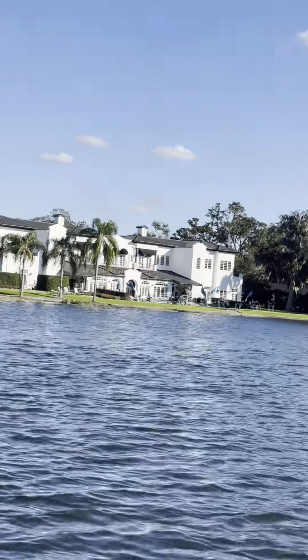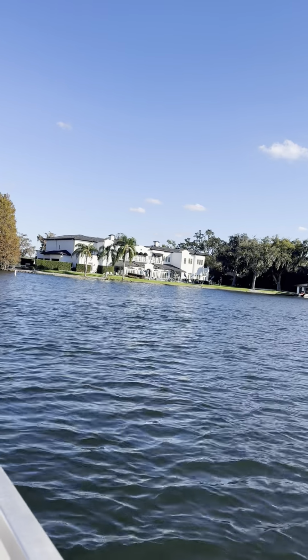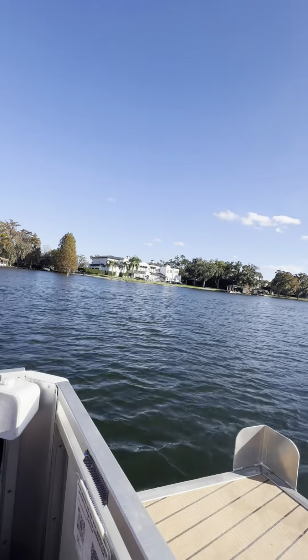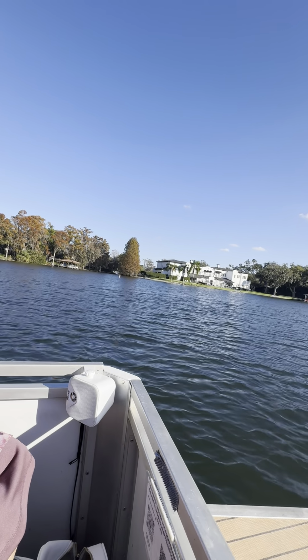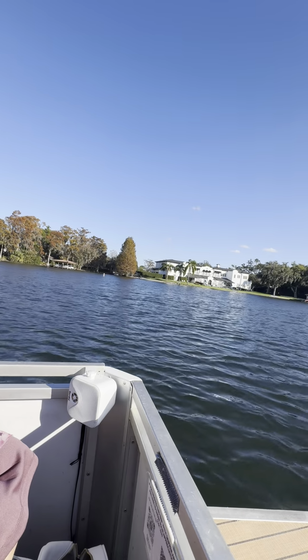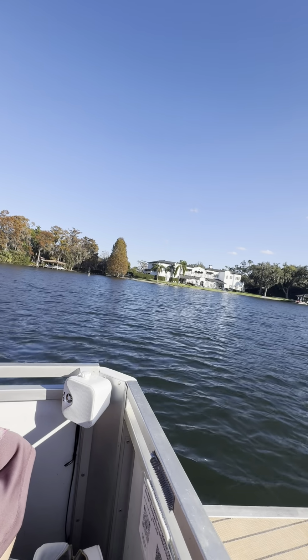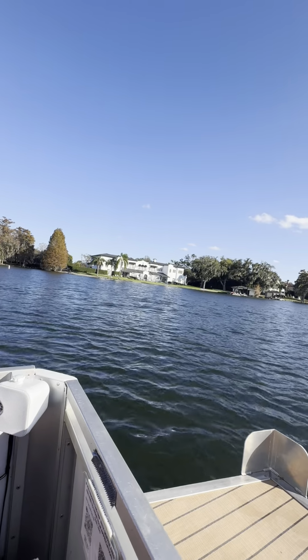Now, if you take a look off to the left, you're going to see a small canal going under that bridge to the lake. You can see right on the other side. That's Lake Mizell, and that is the smallest lake on the chain. It's only 50 acres in size. Folks, I'm telling you, it makes for a beautiful front yard for these estates. You know, lake in the front yard, lake in the backyard.